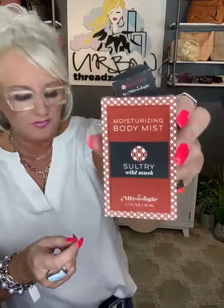So this smells a little musky. It's very sultry. Yes, definitely my favorite of all of them. Then we have the, it even says wild musk on it. We have the body mist, and then we have the mini rollerball in it too. So I'm just going to run through them real quickly.